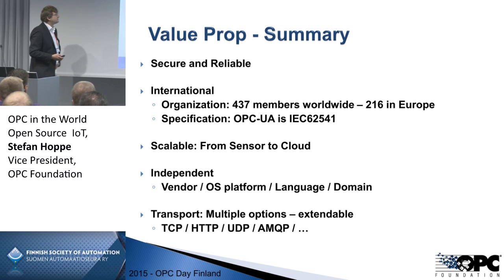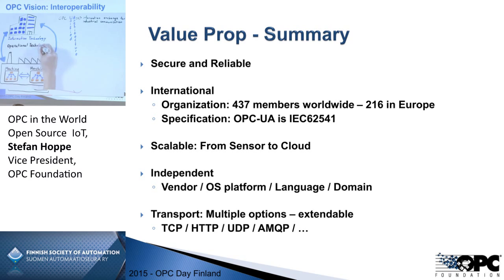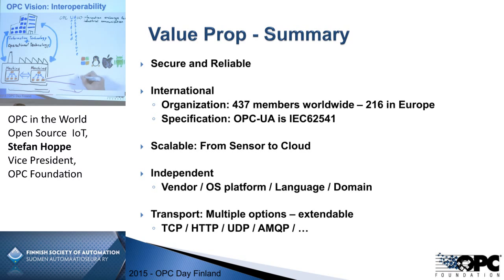OPC UA is an open standard that specifies information exchange for industrial communication, particularly on devices within machines, between machines, and from machines to systems, in a convergence of IT and OT. It can be used with any software platform: Windows, Linux, Mac, Android, well, you get the picture. This makes OPC UA scalable, from minimal embedded controllers to massive cloud infrastructures, even mobile devices. OPC UA is equally suited in a closed network or utilized via the internet. Don't worry though, security is baked into the protocol for access control, authentication, and encryption.